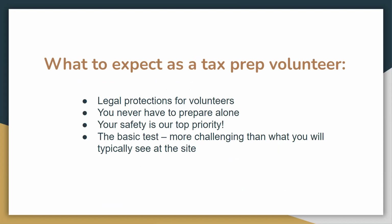What to expect as a tax prep volunteer here at Peace Incorporated? We have legal protections for volunteers. That's for all VITA sites. You cannot be sued. You cannot be come after by anybody, including the IRS. This is their way of saying thank you for volunteering in the VITA program. They will protect you federally. You never have to prepare alone. There's multiple people here that have been here for a while: Ralph, Sharon, myself, a lady named Taisha and Joy. They are also advanced preparers and can help you and are very friendly here. We work as a team.